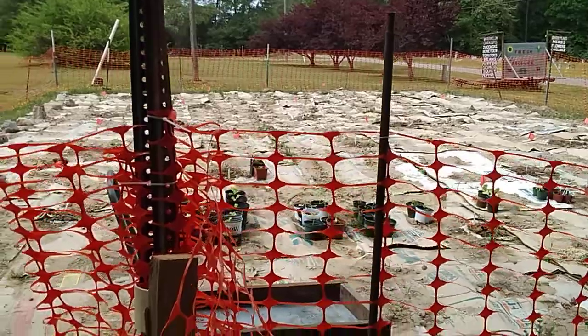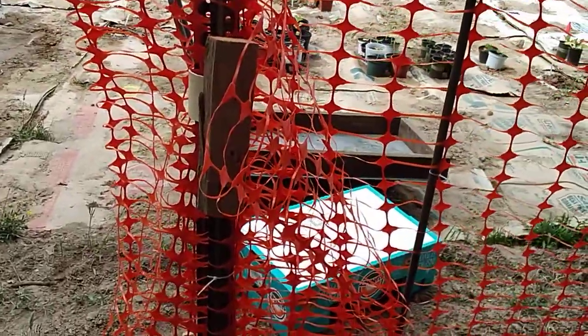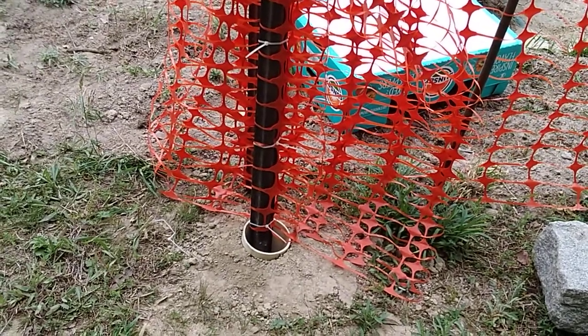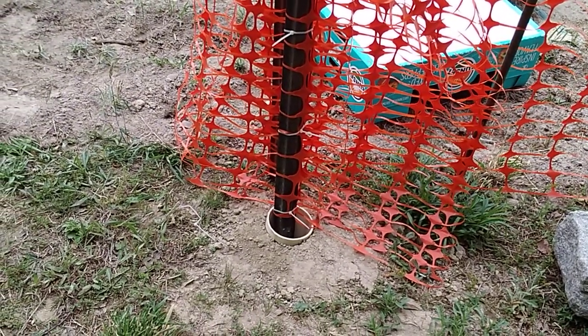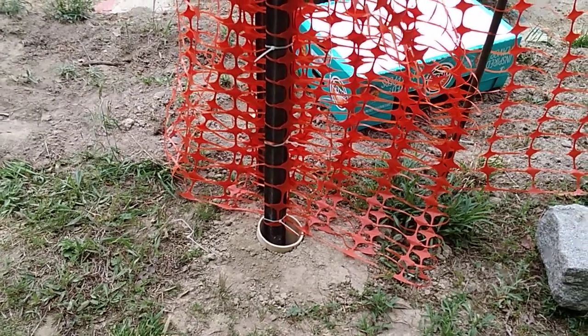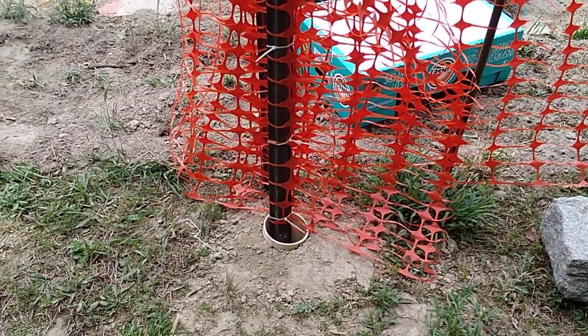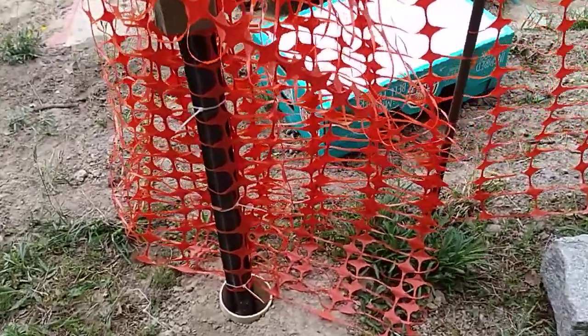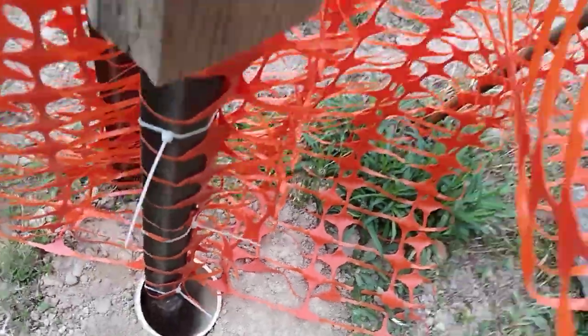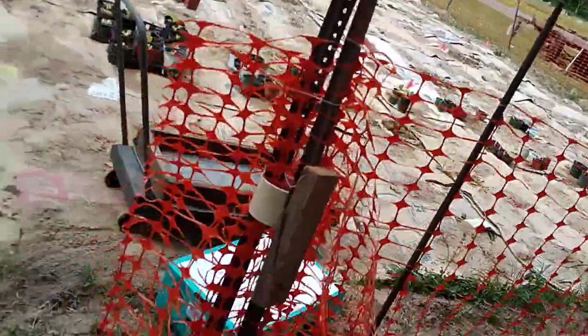Let me get a little stable right here. There it is. Took a piece of 4-inch PVC Schedule 40 pipe that I had laying around. It's probably 8 or 10 inches long. Just dug a hole, put it in there, and put the dirt back.